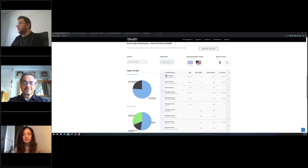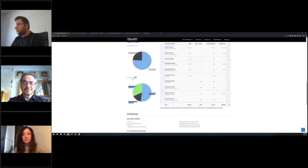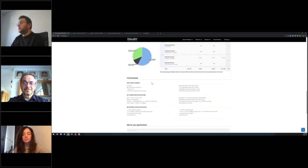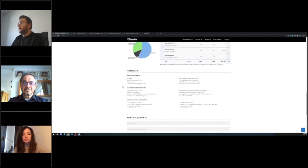So we can see a complete Techonomics breakdown. We can see server hardware pricing, support options, networking gear, data center costs, and of course the key metric for usable TB space. And it all changes automatically depending on the specific footprint and the specific use case. And of course, we can see the complete breakdown for the specification. You can see the data scheme.